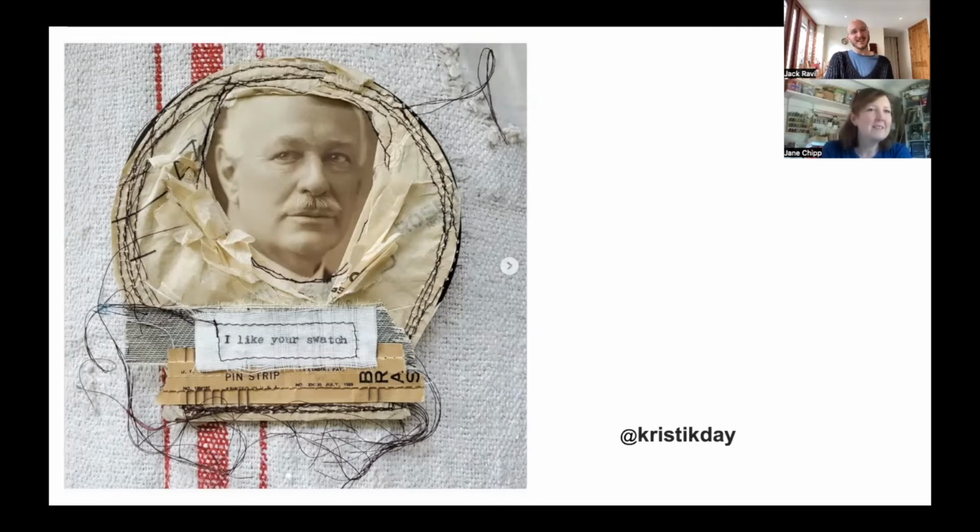Yeah, the various layers of the stitched bits with that strip of pins in the old paper as well. And I just like the caption. I like your swatch. It's just really odd, isn't it? Nicely odd. Yes, yeah. And that texture behind, that old linen that the needle book's made out of, is beautiful.